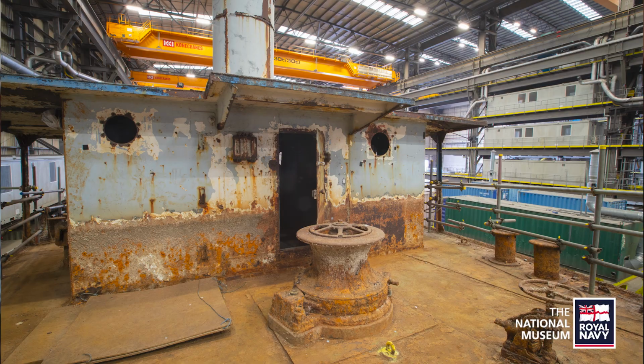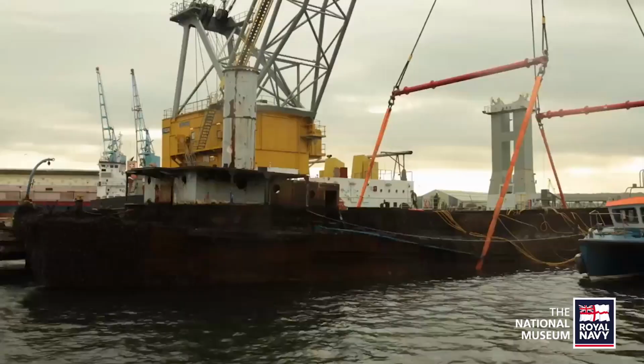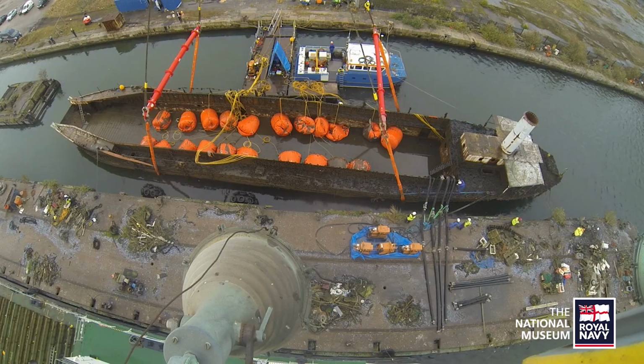We're asking everyone to dig deep that week and make a donation to the National Museum. All proceeds will go towards the restoration of LCT 7074. We can save this landing craft for the nation, display her at the D-Day Story, and she will tell the story of all those that served and sacrificed during the D-Day campaign. We need your support, so please dig deep and donate during that week.